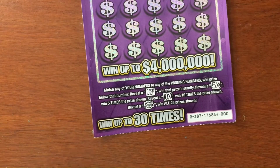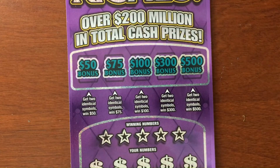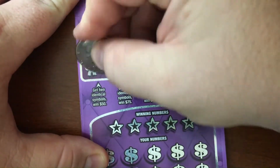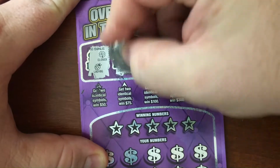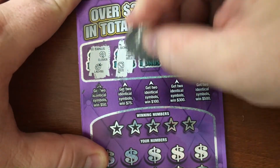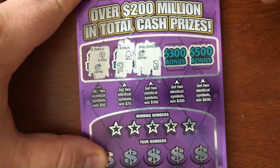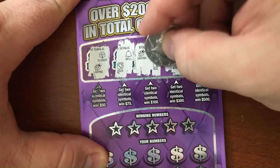All right, we're gonna save ticket 000. We're gonna scratch number 19 first. All right, let's go ahead and start it here. Clover, ladybug. Bell, dice. Ladybug, ace. Butterfly, sun.